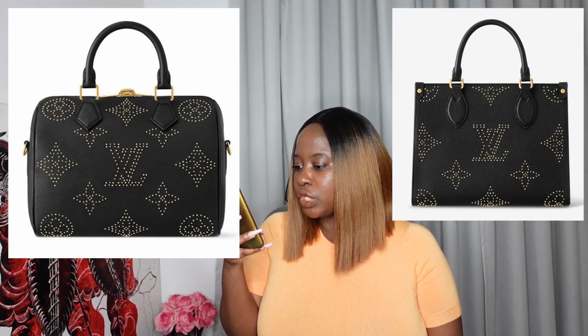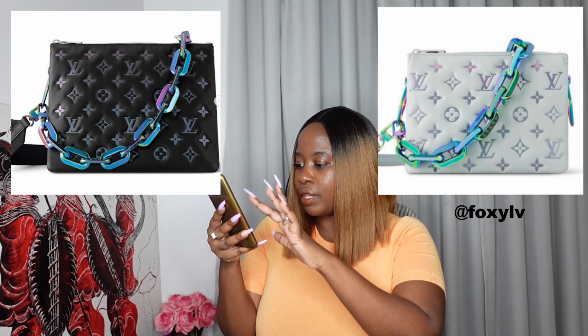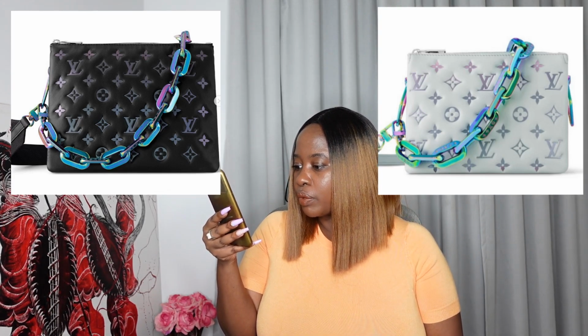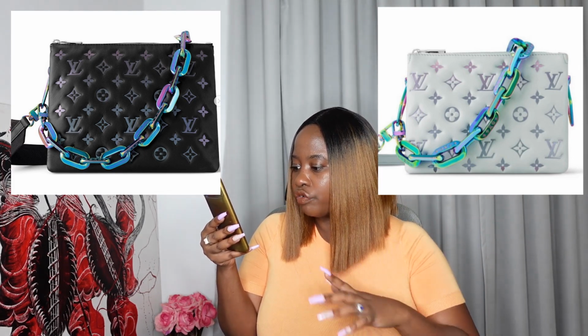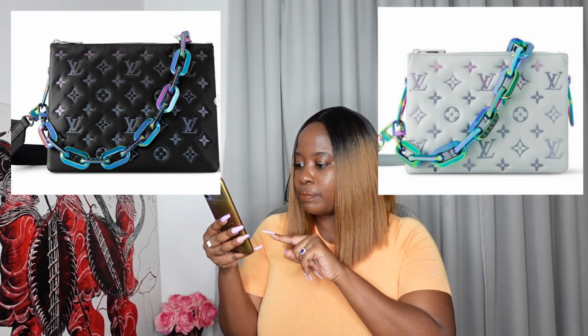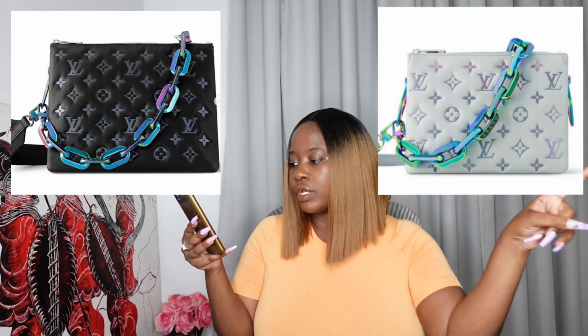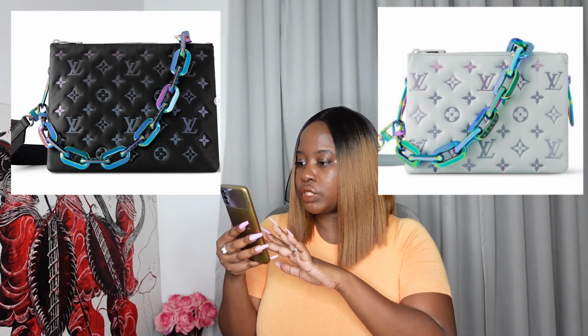I want to talk about the new Coussins that are coming from the ski collection. This is launching on the 13th of October. We have a Coussin PM, it will be 5,100. I believe this dark one is the PM, this will be 5,100. And then this grey colorway one is the Coussin BB Gris, which will be $4,450.